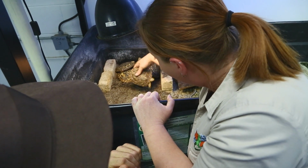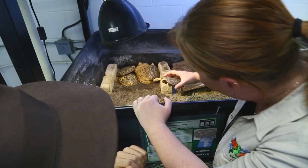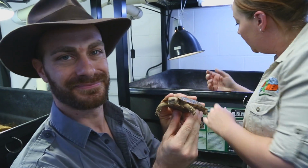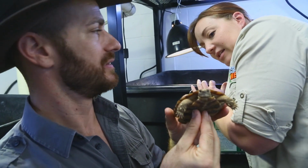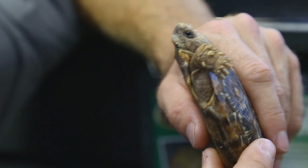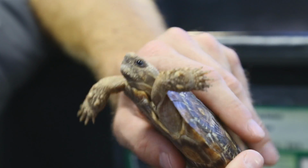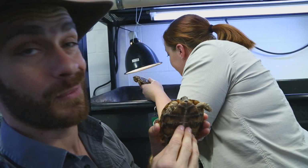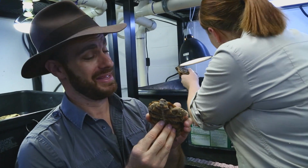So these are pancake tortoises. Yep. And they're one of my favorites. I might be a little bit obsessed with pancake tortoises, really. We have been very successful. I think we've hatched 26 wild pancake tortoises so far. And these guys lay like one egg. They're not laying a lot.